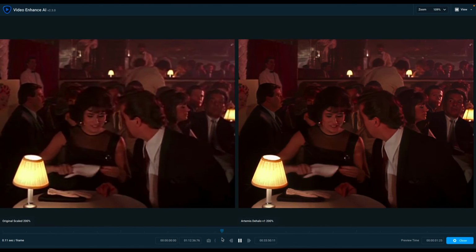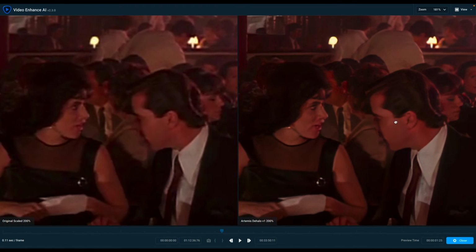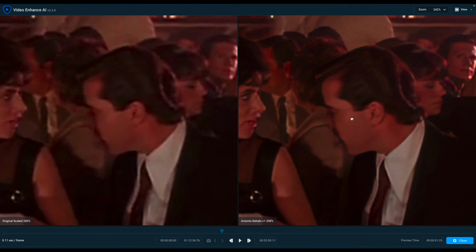So let's pause this so we can go through the frames here. It definitely brought her into focus a lot more. But something's happening with his face here. I can't quite tell you what's happening. I can still make out his nose here, and it's kind of lost in this frame here.